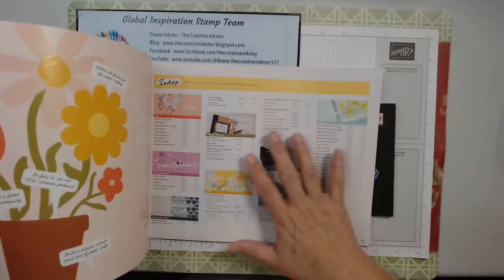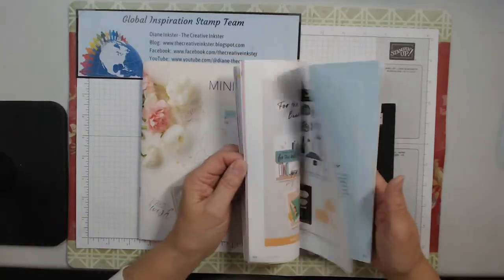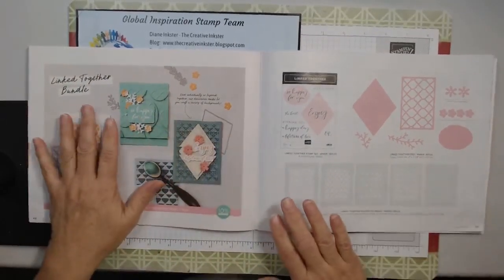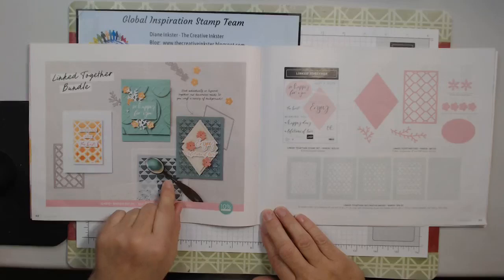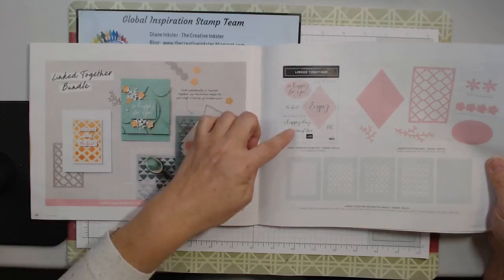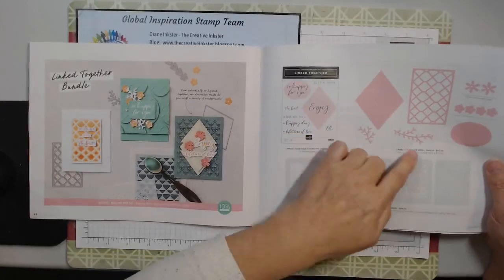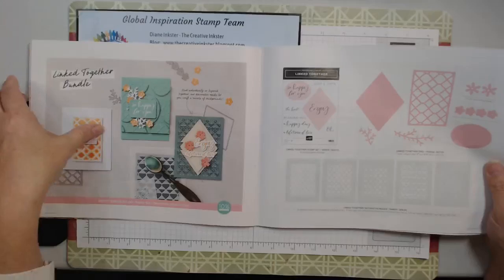All right, so in the back is the index, and the product that I'm going to be showcasing today is on page 49. It's called Linked Together, and it is this one right here. Oh, actually, I should show you the two-page spread because there's some images on the left-hand side on page 48 on some different projects. And I haven't actually done any of those ones yet. And yet I've played a lot with this one. So this is a large bundle with a stamp set and some dies, as well as a set of decorative masks. And you can purchase the pieces individually if you like. All the product numbers are here, or you can buy it as a bundle and save 10%. And that's usually the better way to go.